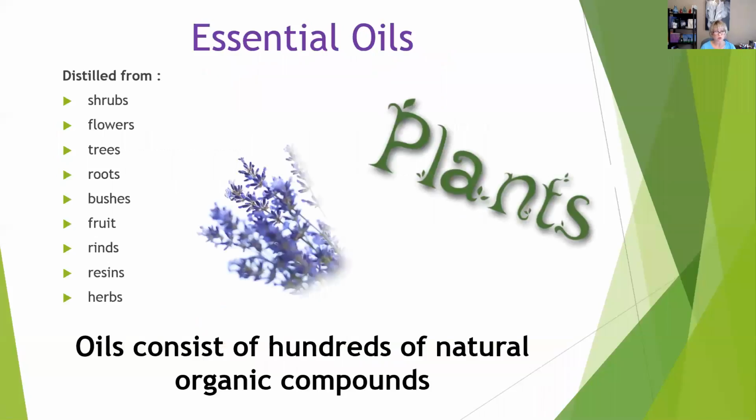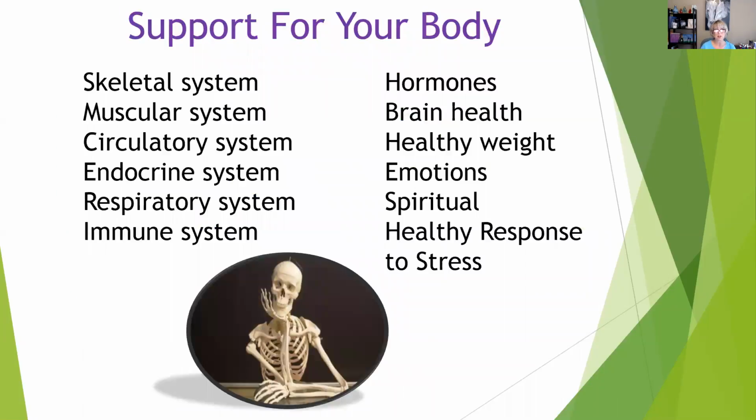So what are essential oils? They come from shrubs, flowers, trees, roots, bushes, fruits, all different parts of plants. And oils consist of hundreds of natural organic compounds. And these oils are very, very powerful. You don't need to be an aromatherapist to be able to use them.